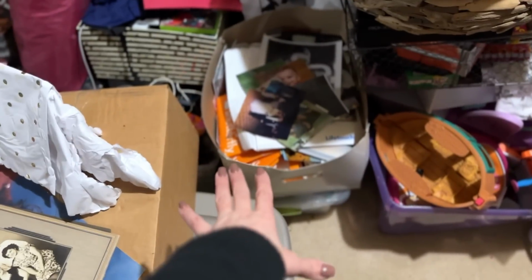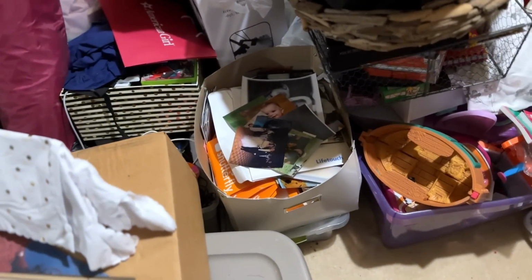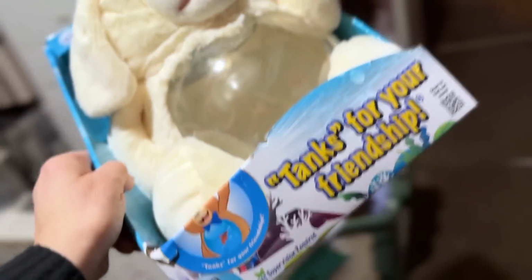See, I can't deal with that just yet. Maybe I just put it in a more safe box. There's so much photograph clutter. Okay, I can sell this guy right here. Let's get rid of him. Thanks for your friendship. All right, he can be sold.